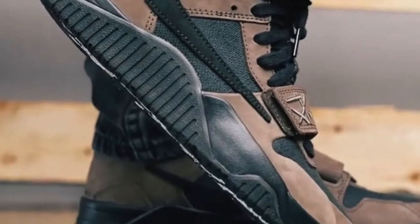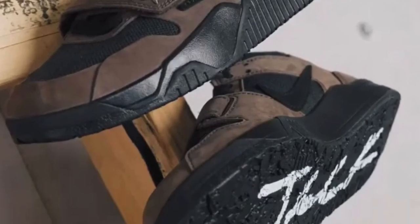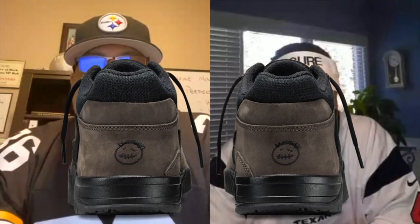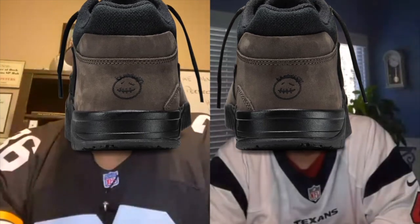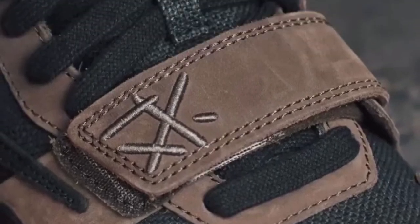This overall shoe, the majority of the shoe is brown. It does have black hits throughout. You see that black midsole at the bottom. On the shoe, we do see custom Jack at the bottom in white. Moving around to the back, we do see that Jumpman Jack logo on both shoes. And moving around to the front, we see that strap as normal for the Jumpman Jacks.